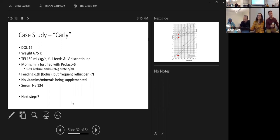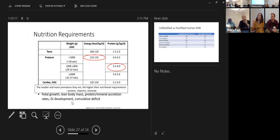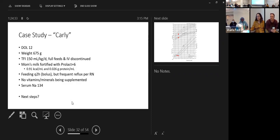Protein's actually a little on the low end, because her goal would be about 4.5. Her goal would be 4 to 4.5, so she'd be getting a little bit less. That could be optimized. But we check that her sodium is only 134, and she has some frequent reflux, according to the nurse.